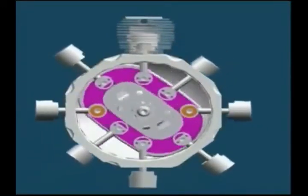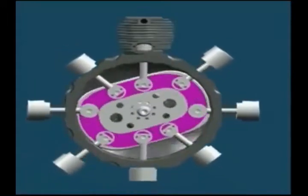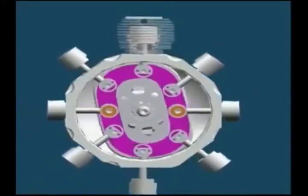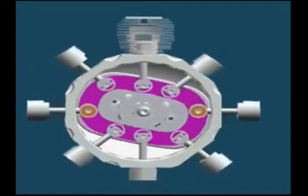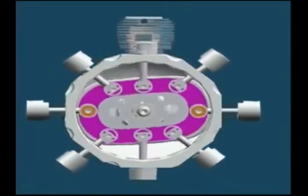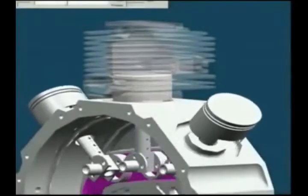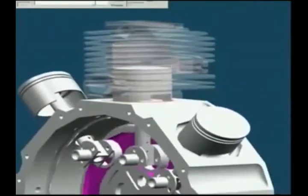As we start our first prototype, you will see no smoke because the fuel is completely burned inside the engine from the very first firing. If you burn all the fuel in the engine, you don't need a second combustion area to clean things up, like a catalytic converter. Every time the piston comes to the top, it fires. Our 8-cylinder engine has as many firings per revolution as a 32-piston Otto cycle engine. That's why we get so much power out of such a small package.